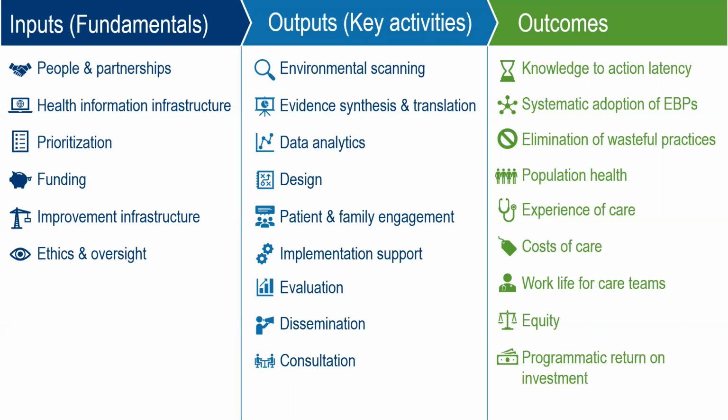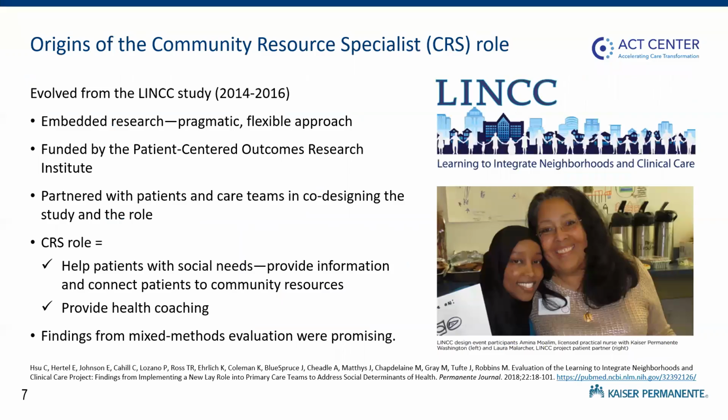So now I'm going to tell you a couple of stories from Kaiser Permanente, Washington. The first one is the community resource specialist story. This was a research study that was PCORI funded, led by an investigator named Clarissa Hsu, which I think some of you know. The study was called Learning to Integrate Neighborhoods and Clinical Care, or the LINK study. And the LINK team partnered with patients and care teams and did a collaborative process for designing a role that met the needs of patients with regard to social health.